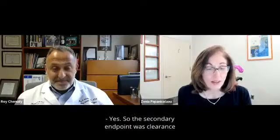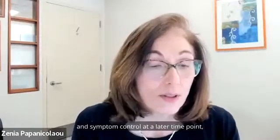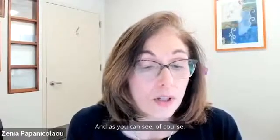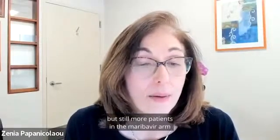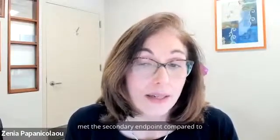Yes, so the secondary endpoint was clearance and symptom control at a later time point, and I believe it was at week 16. And as you can see, of course, fewer patients maintained this endpoint, but still more patients in the maribavir arm met this secondary endpoint compared to the investigator-assigned therapy.